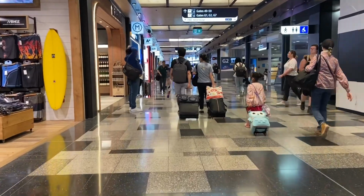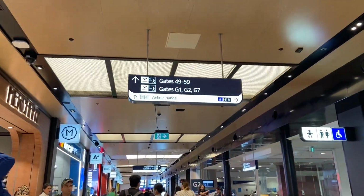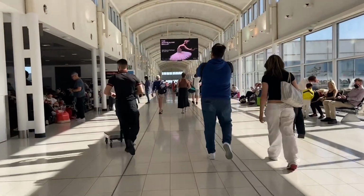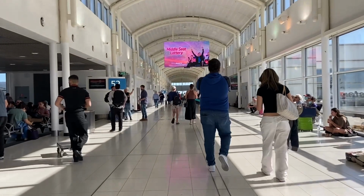At Sydney Airport, Jetstar operates out of gates 49 to 59. Our boarding gate for this evening's flight is gate 58, which is at the very far side of the terminal.